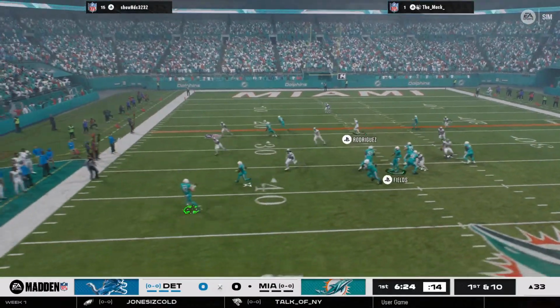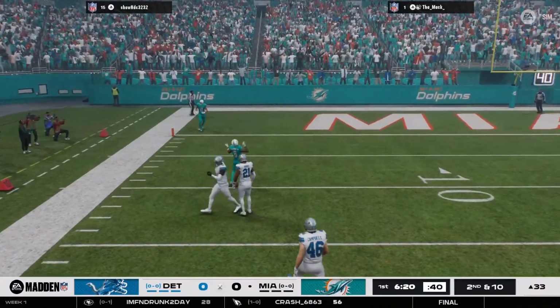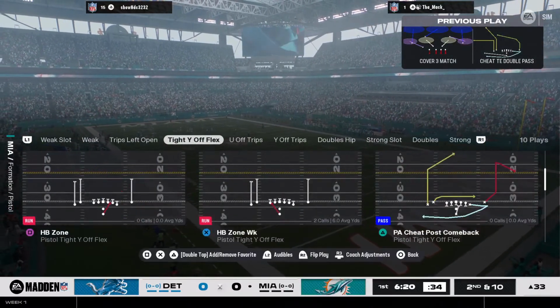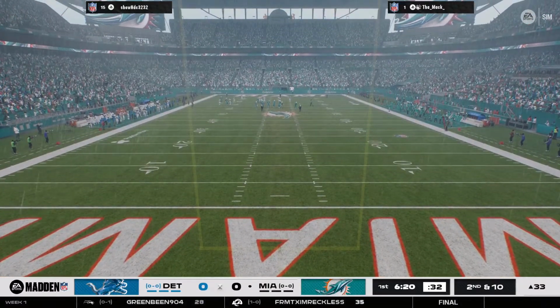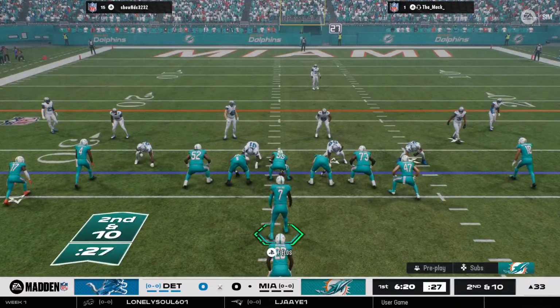On 1st and 10, it's Fields. A quick throw and slide away, incomplete. You know, it's one thing to tell a quarterback not to telegraph a pass. It's quite another to fundamentally do the right things. You got to use your eyes to move defenders in this league, especially on your primary target. So still 10 to go on 2nd from the 33-yard line.